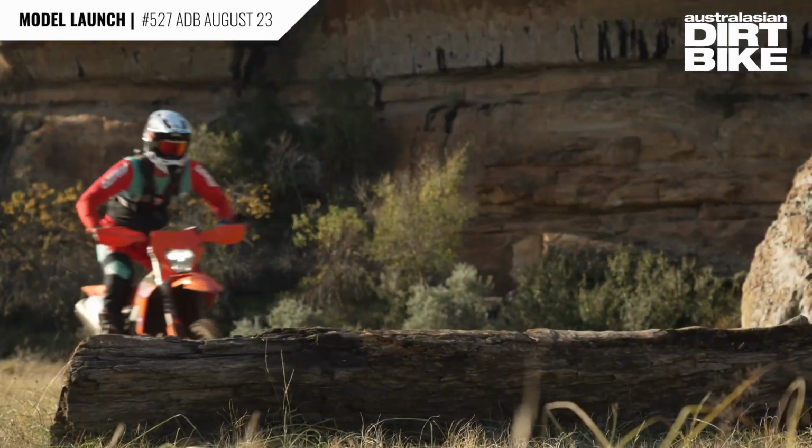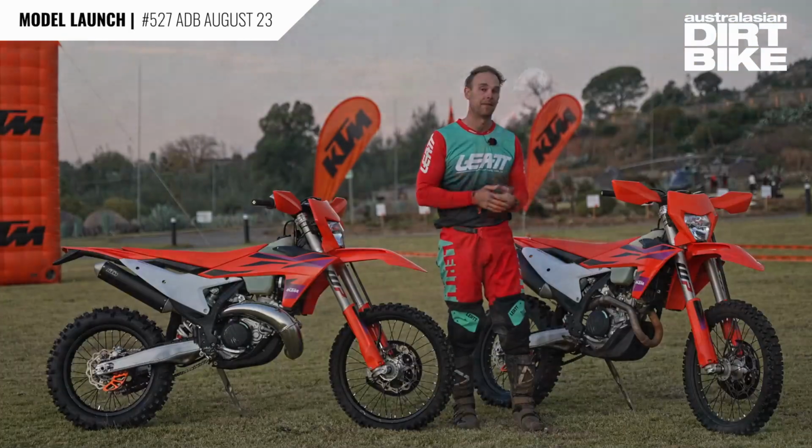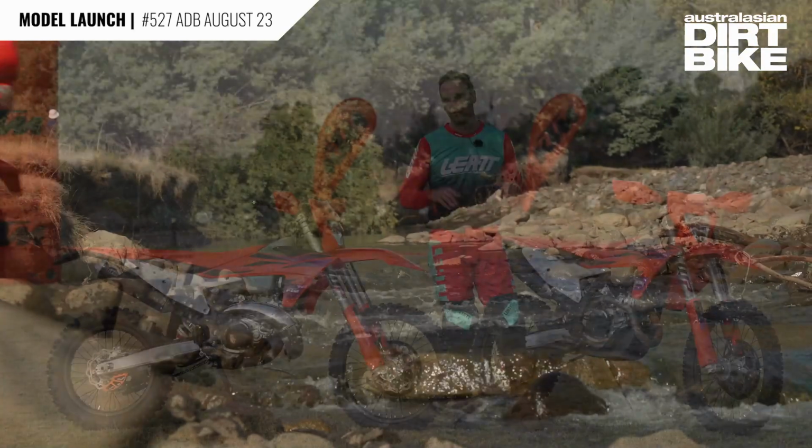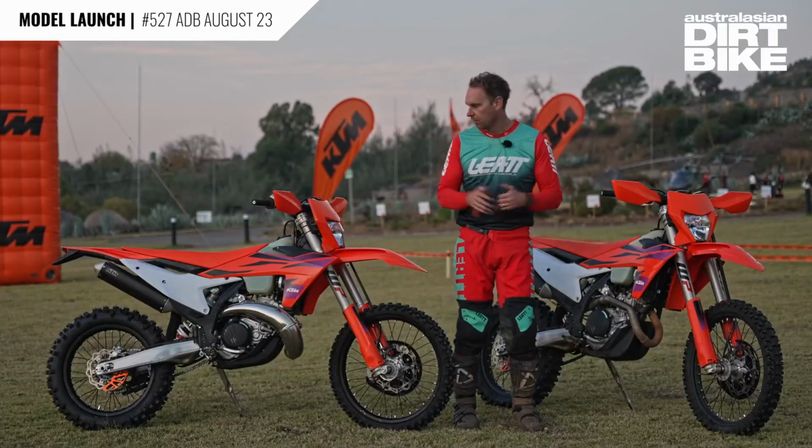The 450 is also very impressive and a better machine than it was last year too. So the 500 and the 300, they're my two go-to bikes. But we're going to wrap it up.